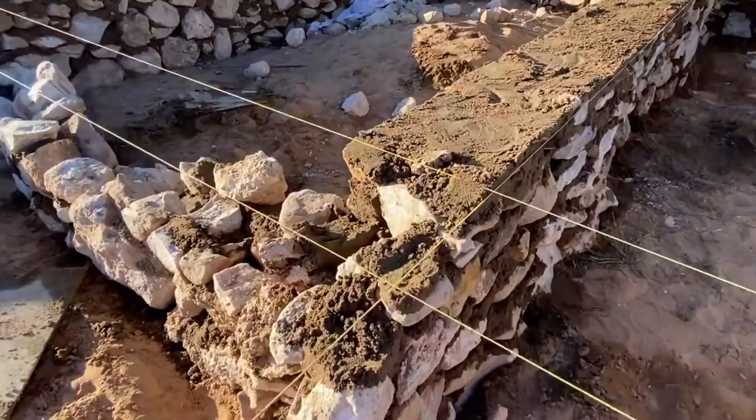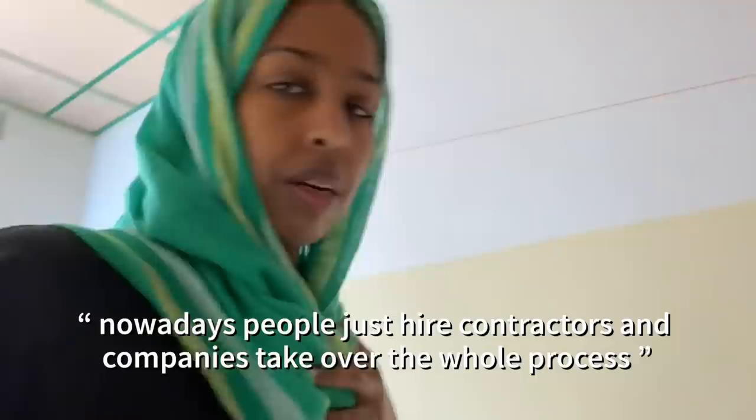Nowadays it's all contractors. So this is the non-contract way. This is cheaper. See, grandma did all of this, and you don't use contractors. She did the whole design herself.